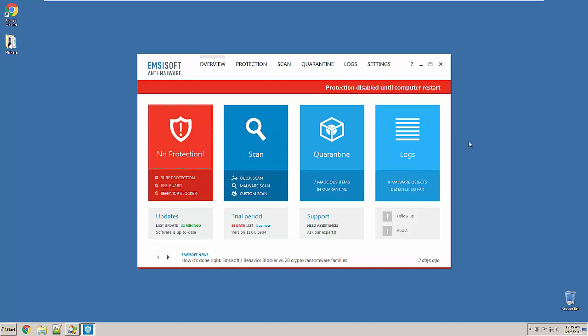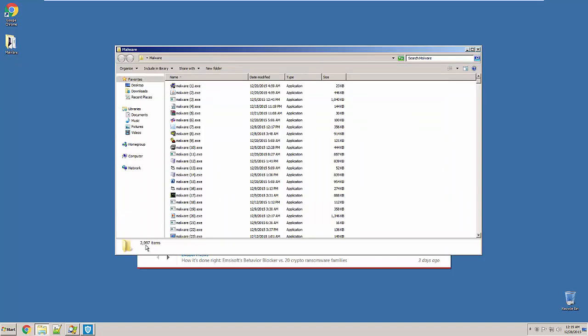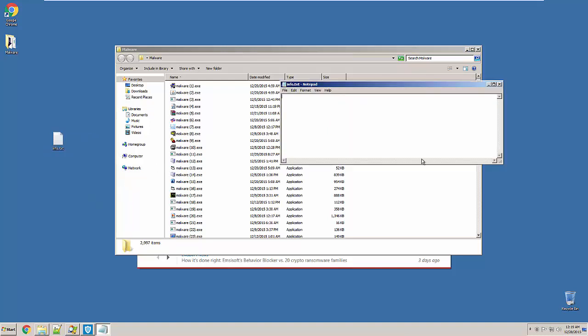Anyway, we're going to go ahead and do the removal portion of the test, or review, or whatever you want to call it. I've got a pack of malware on the desktop here, 2,997 items. So let's create a new text document with our info in it. A very tiny 1.4 gigs. It's only 1.4 gigs of crapware, basically. 2,997 items. I can type today.